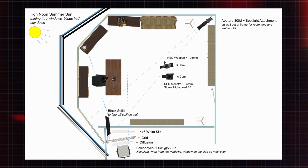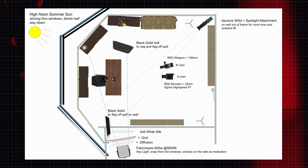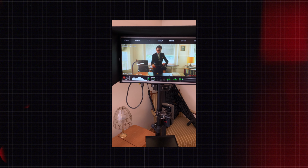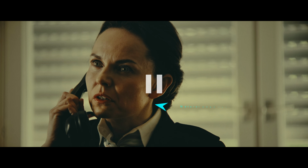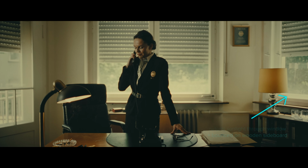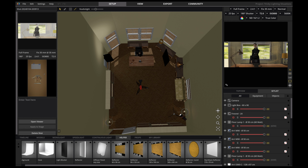From the other side we had a black frame to stop bouncing light across the room from the right side, which was my shadow side. Also these blinds on the shadow side were either completely down or almost down. This rim edge light is actually natural, if you couldn't tell. It comes from this window here, and this practical was off, just the one on the desk was on.